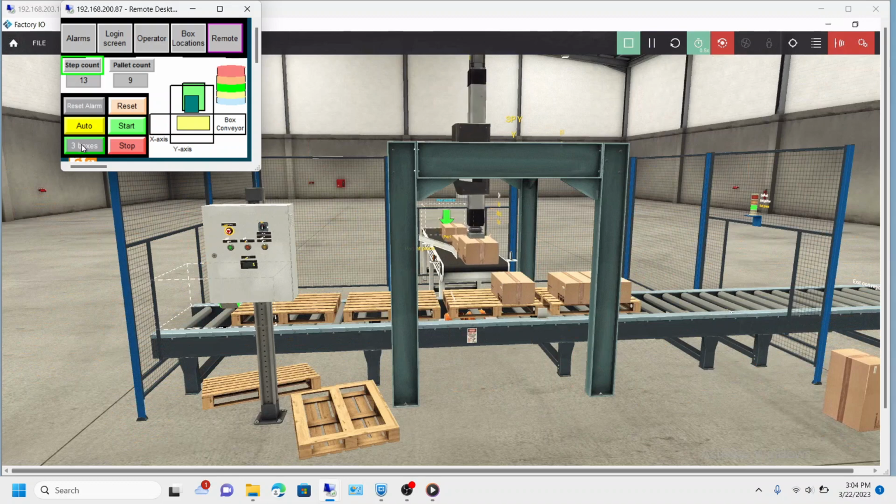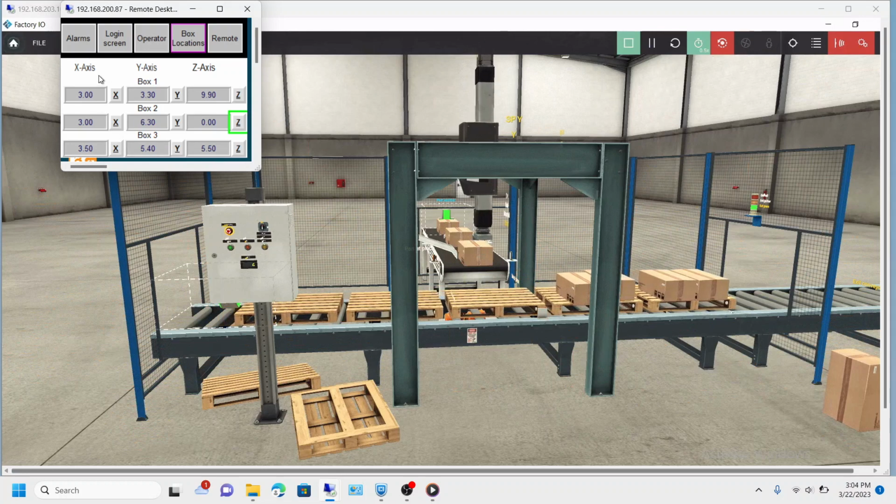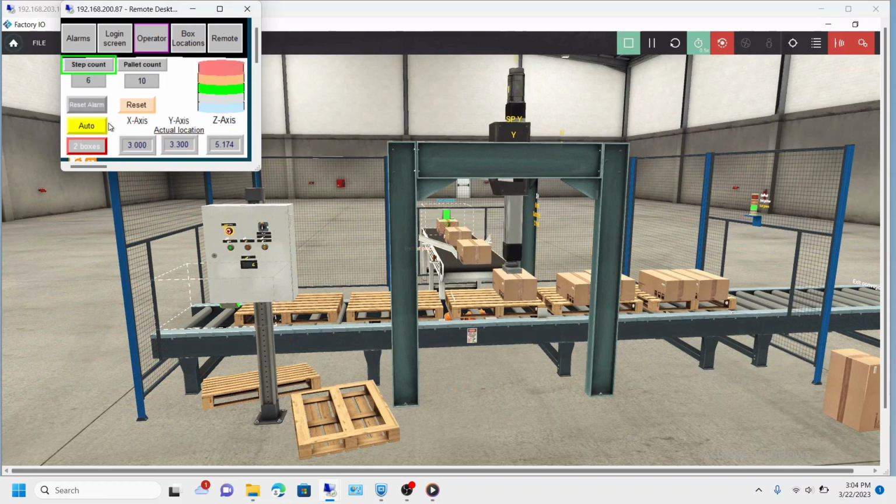Just for time's sake, we're going to do and the supervisor can change the location as needed for the pallets. This could be because they have smaller boxes or different size pallets. Go back here.